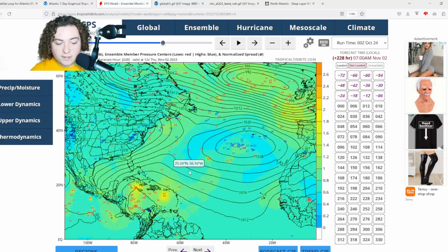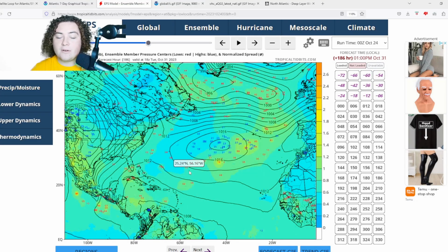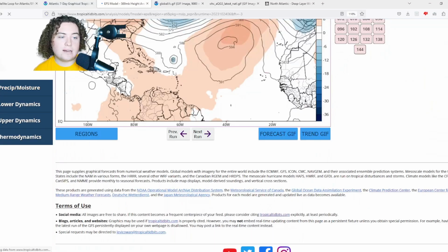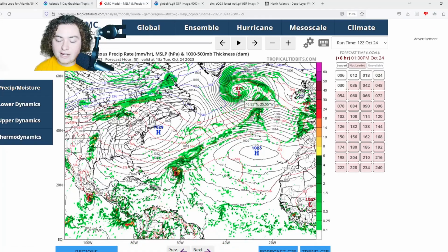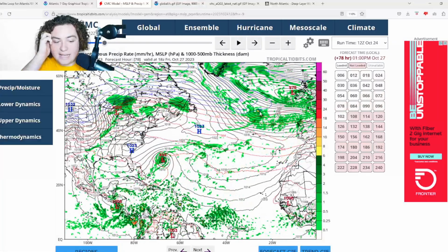So this is definitely something to pay attention to, especially after October 31st, where we could see a potential November system. Keep in mind that's about 8 days out, so I would take that with a grain of salt at this current point. But still not out of the question that this could happen according to the European ensembles. So that's the European model. Next model we're going to show you is the CMC, because the latest model just came out, and this will be an interesting situation to see how this whole thing plays out.